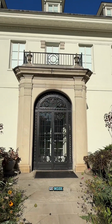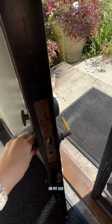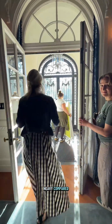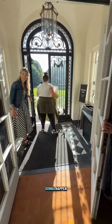All right, time to go inside. Check out some of the detail. This is wrought iron. Oh my God, this door is so heavy. I know. What? Welcome. Hello. That door was insanely heavy. I don't know what I was expecting, but it was not that. I know. You definitely couldn't get mad and be like, wham! Like it just isn't gonna happen.